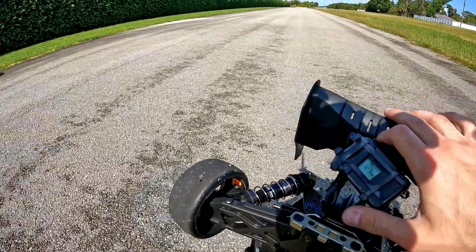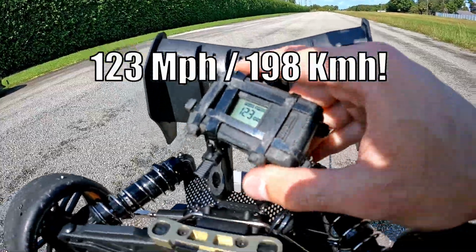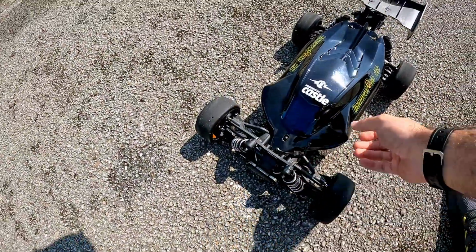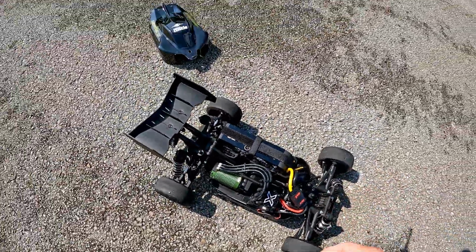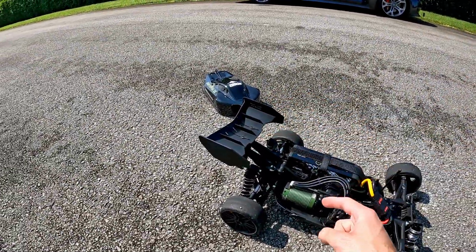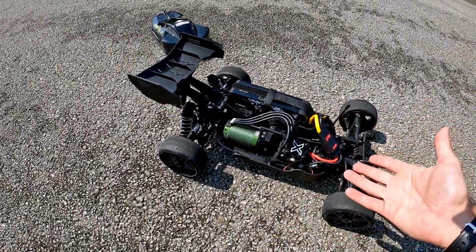Hopefully 120. Oh my God. Not only did we confirm it, 123 miles an hour. That's almost 200 kilometers an hour, or 199 kilometers. Wow. That's just insane. There's our big old 6S. Honestly, the biggest thing I was worried about with this thing going that speed was the body not being buttoned up in the back, but honestly, it handled amazing. If anything, it gave it a little more downforce.